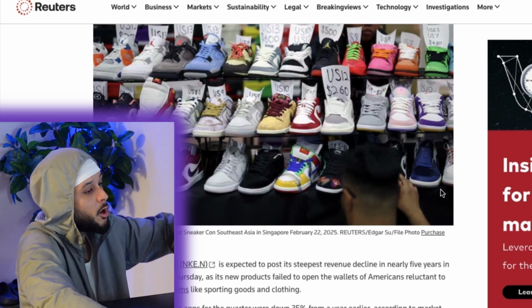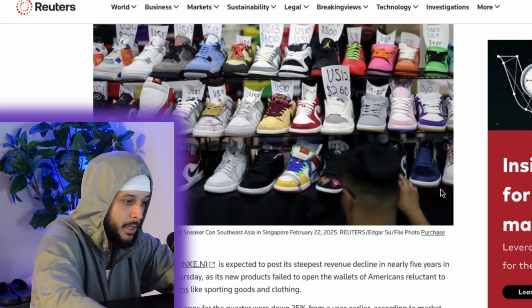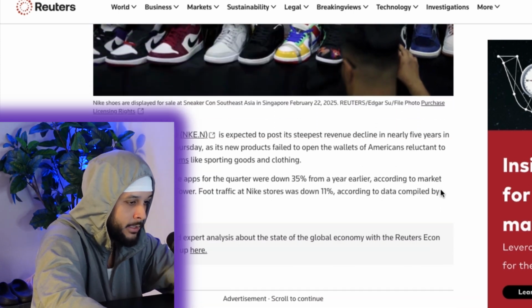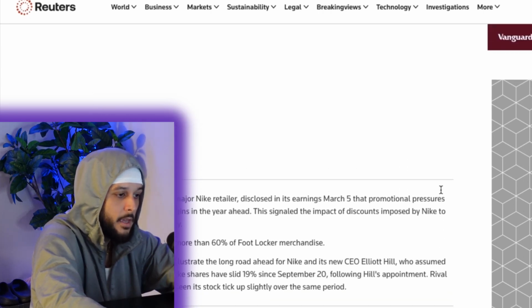You've got Adidas slowly creeping up. They're not making a huge jump, but a slight increase. You've got New Balance continuing to do their thing. And then you've got more brands stepping up to the table. Asics, Saucony, you guys already know what's happening right now in the sneaker landscape. And let's not even get started with runners like On Cloud and Hoka.